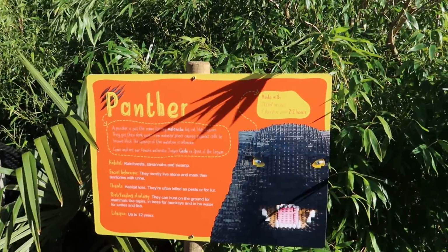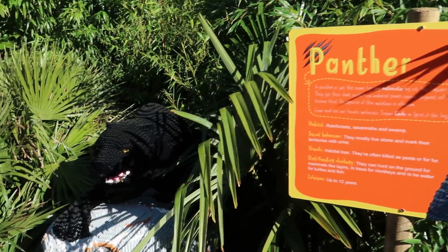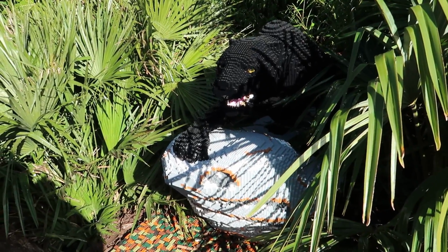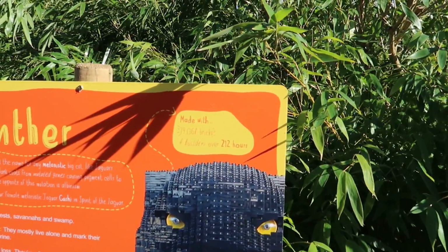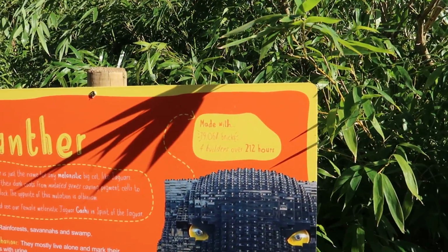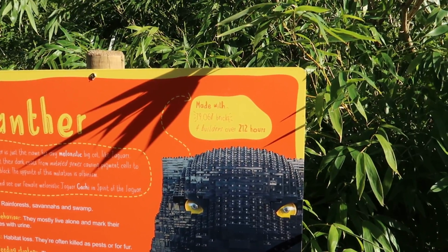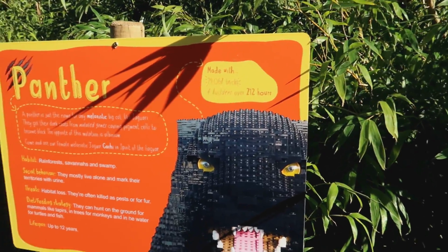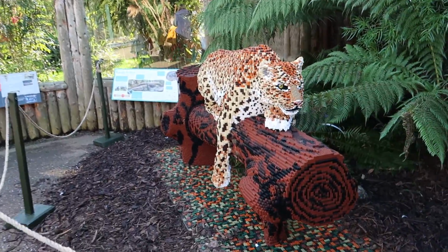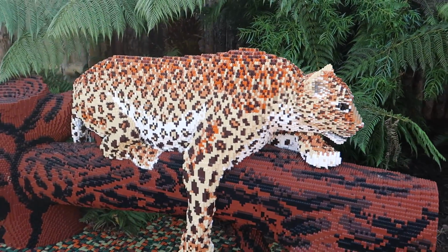Each one has a bit of information about the build, how long it took, how many bricks. It's very cool. To give you an idea, some of the larger sets that I've got at home have only got 4,000 bricks in them, so the castle's about 4,000 and something. This has 79,000 bricks in it. This one has a barrier, so we can get a proper view. It's amazing.